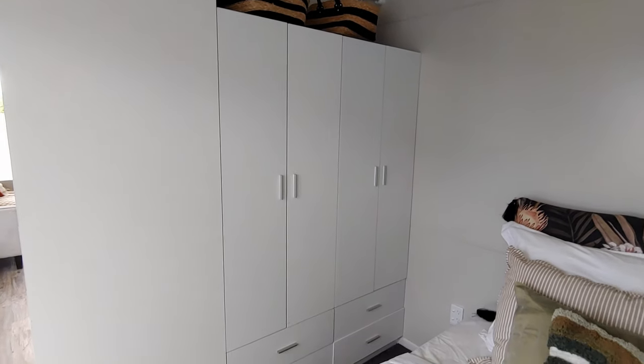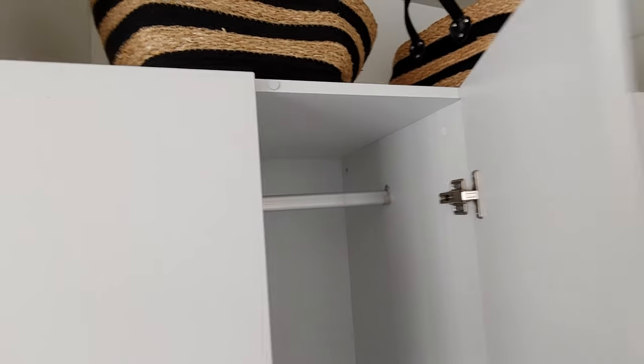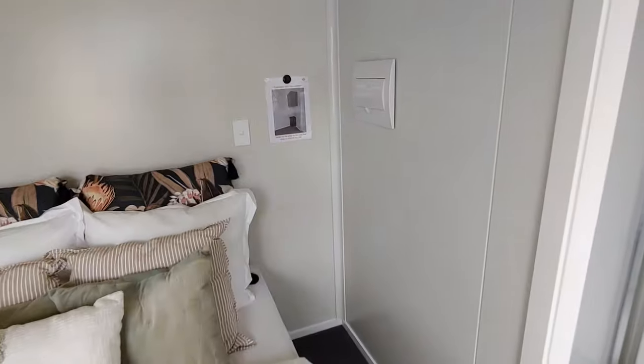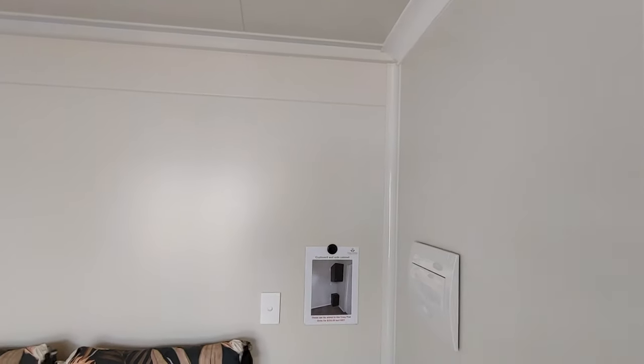Storage integrated here is four drawers with two rails running along the top and extra storage above. We can offer extra integrated storage here with an integrated bedside cabinet and integrated wall cabinet, as you see in the picture here.